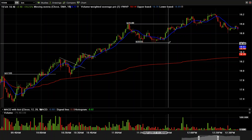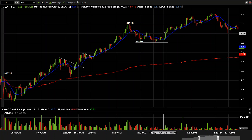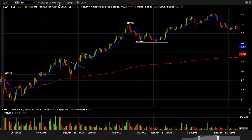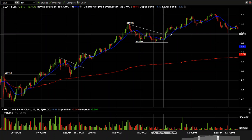I can see that it created a double bottom right through here, which is bullish. And then it started to rally off that. And I wanted to buy this particular dip. Essentially what I was doing is I was looking at 19, and I was just connecting my trend line resistance right through here.